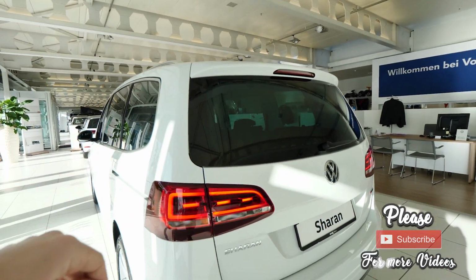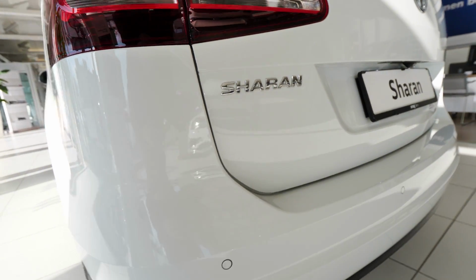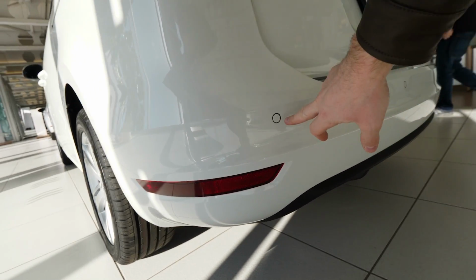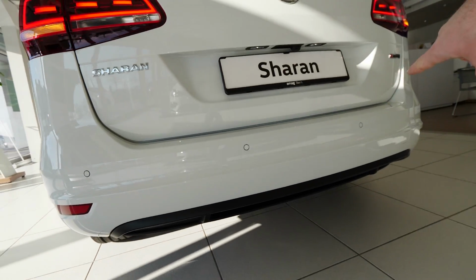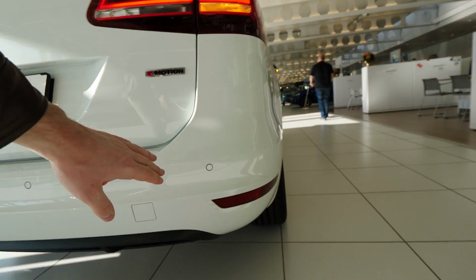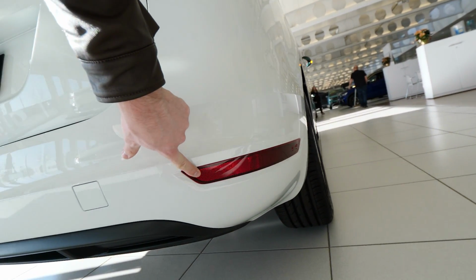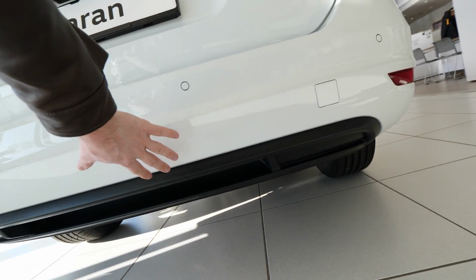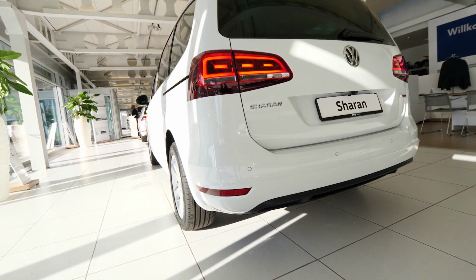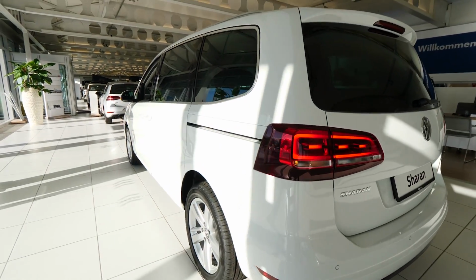In the back, we have the brake light up there and a big window in the back, so you have good visibility. Sharan logo here on the left side. On the bumper, we have 4 parking sensors in the back, only 4. Maybe the new Sharan will come with 6, but on this model we have only 4. Down here, some plastic on the bumper. It's pretty simple, a really simple design, nothing complicated there.